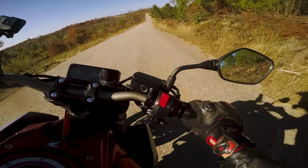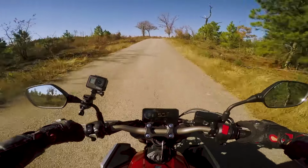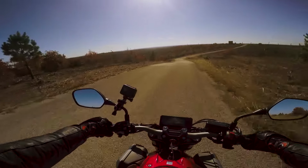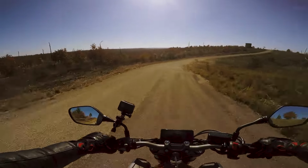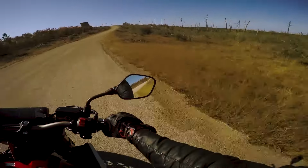This road is great, isn't it? Oh, look at that view. Look at all that burnt forest. I think there was a fire here not too long ago, and that's why it looks all crispy and burnt like that. I was about to say, look at that view, but it's not a great view, is it?